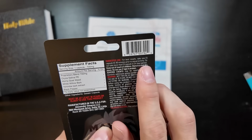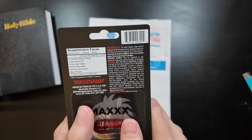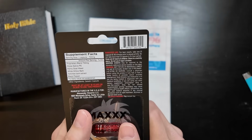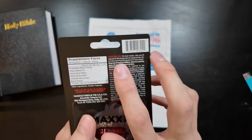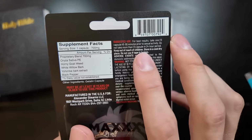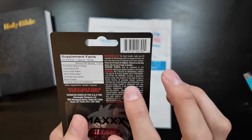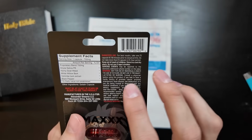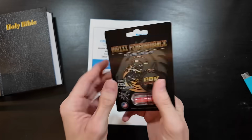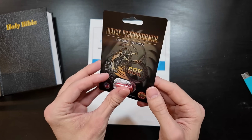Suggested use for best results, take one. And they clarify one as in the singular digit. Thank goodness. Capsule 45 to 90 minutes prior to activity. Do not take more than one. They don't even say the word one. It just has a parenthesis and then the number one. Capsule in 24-hour period. Keep out of reach of children. Blah, blah, blah. Not for use if you're pregnant, contact a physician, all the usual don't-sue-us stuff on here. So this is very interesting. Let's go ahead and pop this bad boy and see what happens.